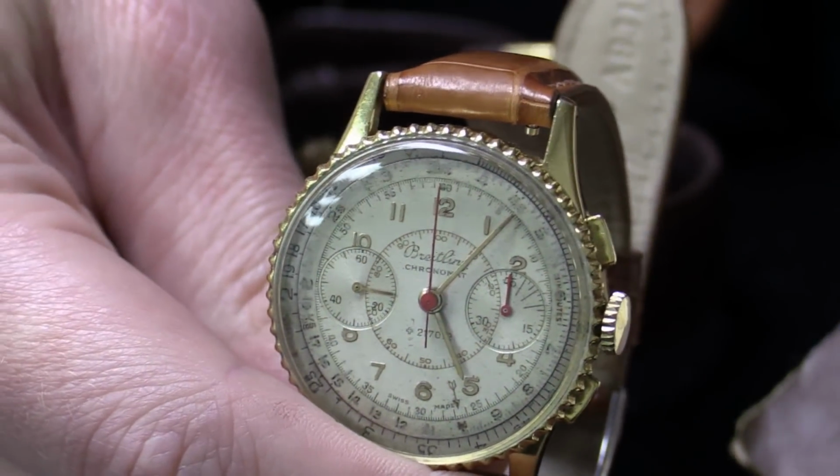You've actually got a gorgeous Breitling Chronomat. This is the reference 769, folks, and this is the definition of awesome because John has it with the original factory owner's manual for the watch.